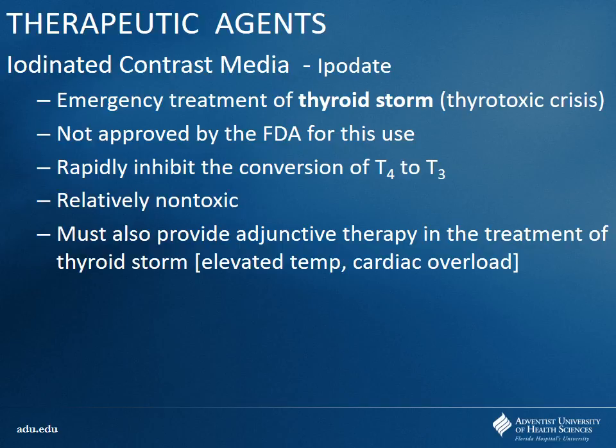Other products you might see: sometimes iodinated contrast media is given for emergency treatment of thyroid storm. This is where the body has way too much thyroid activity, potentially very bad from a cardiovascular standpoint, and sometimes this will be used to help inhibit that conversion of T4 to T3. It's nice because it's a relatively non-toxic product, but it can be used in some adjunctive therapy to help deal with the problems of thyroid storm.